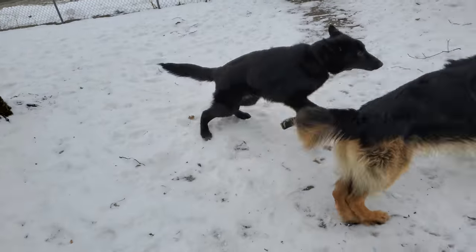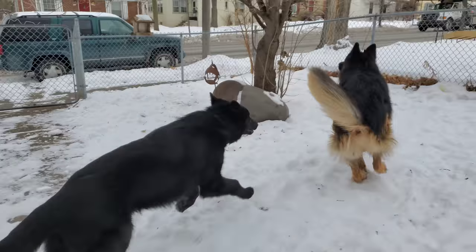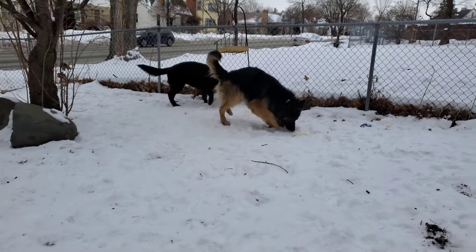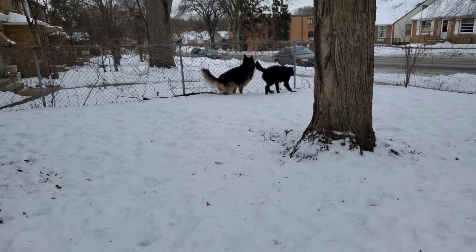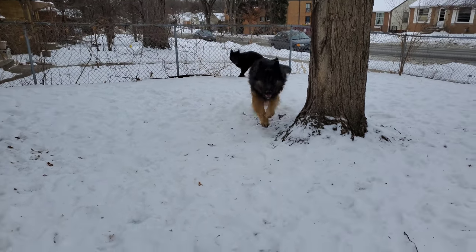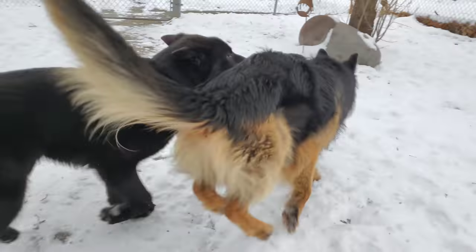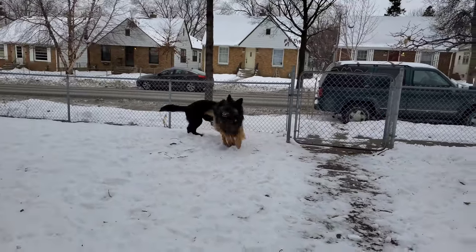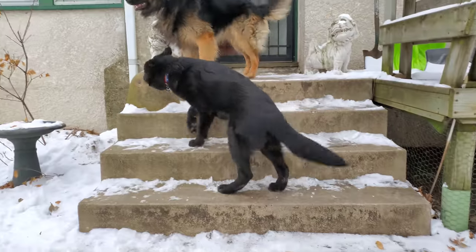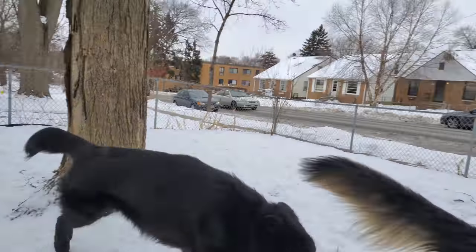There's Lobo and Ka-Bar. Ka-Bar is a 6 month old F2 Lycan Shepherd. He's 52 pounds.